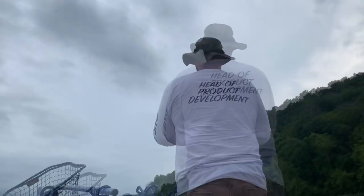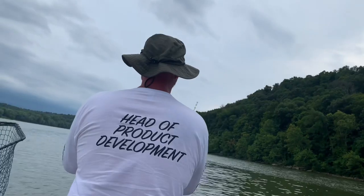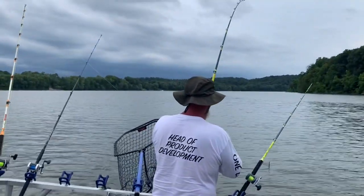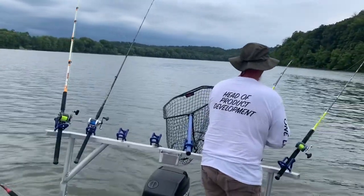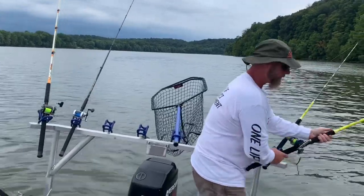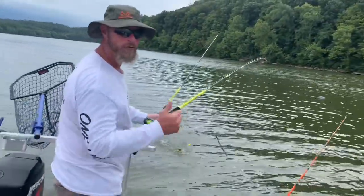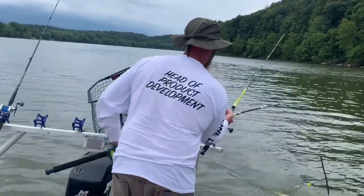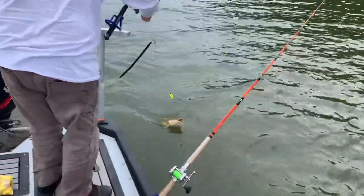Got him another one. Another eater size. Oh, that's flathead. I told you when I hooked in that one we lost a while ago, I thought it felt like it might have been a flathead. A little flathead. Dragon cut bait. Little flathead. Looky there. Flathead's better than no head.